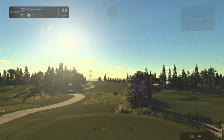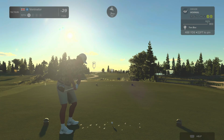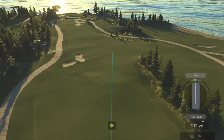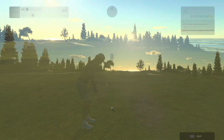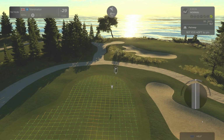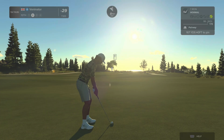Left to right breeze on this hole. We're almost matching our front 2 rounds already. So we had 15 under through round 1 and round 2. That'll work, like accumulated. All right, what do we got here? Looking like about 165 to the pin. I'll do this slow. Take the range off a little bit.